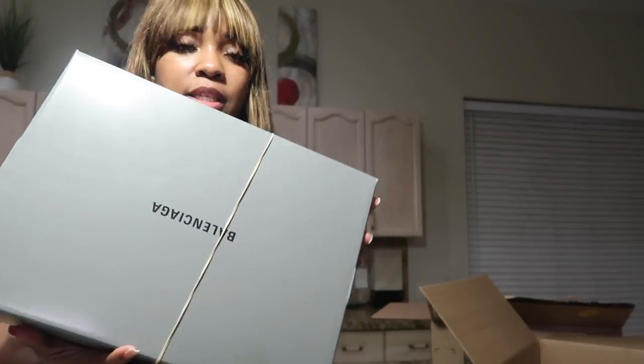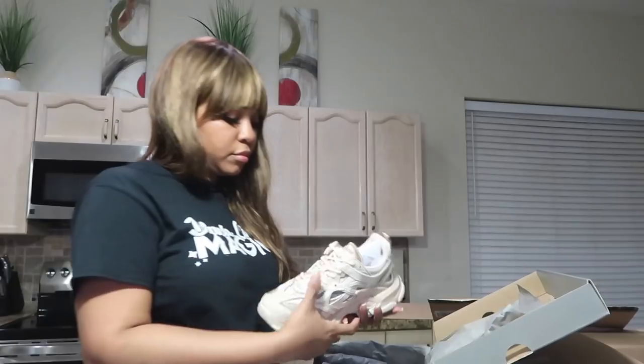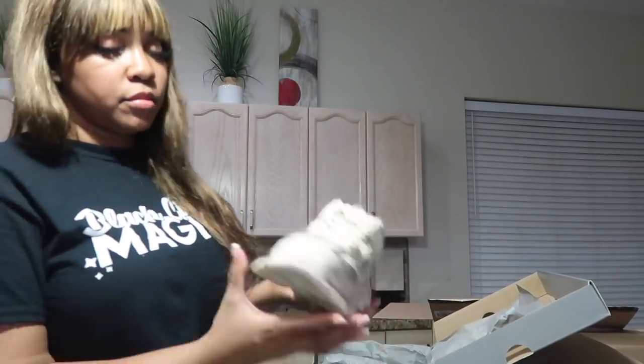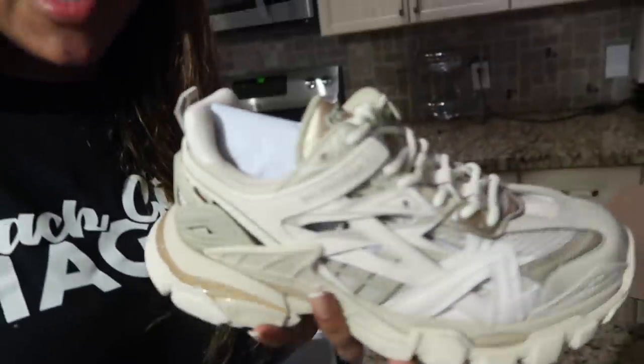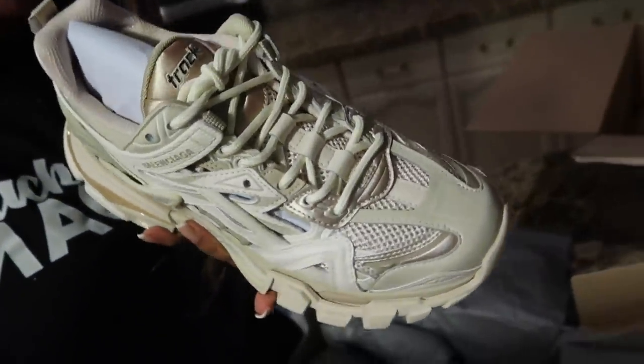Got some more Balenciagas. Can y'all see? This light is bright, bright. So these are the cream and gold Balenciagas. I have the white and silver ones, now I got cream and gold. They pretty. Ooh, I almost lost my balance.